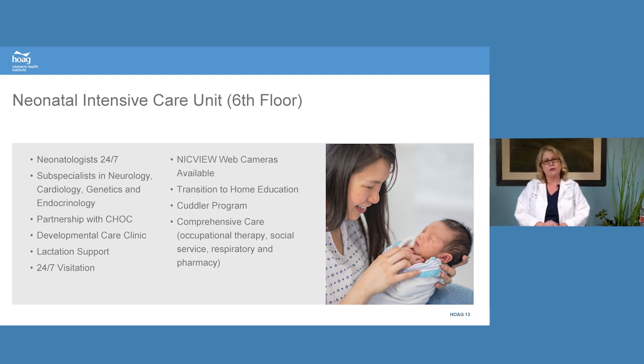We do have transition to home education, a cuddler program, and lots of comprehensive care, occupational therapy, social service, respiratory, and pharmacy. Our updated visitor policy for our neonatal intensive care unit is that two designated support people can visit at the same time, and it would be those same two people for the duration of the baby's stay.